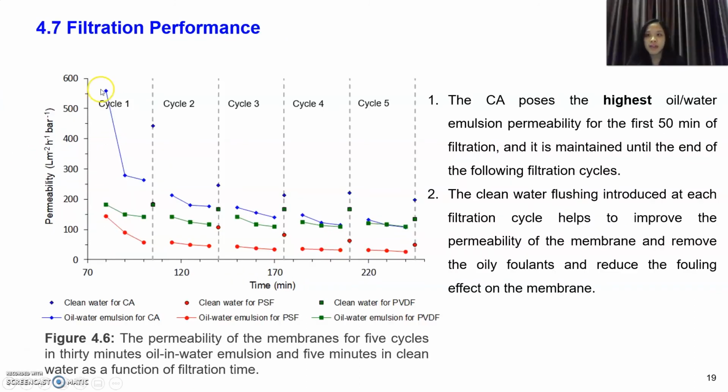Moving on to filtration performance. You can see from the figure that the CA membrane has the highest permeability for the first 50 minutes of filtration, and it is maintained until the end of the filtration cycle. This could be due to the high oxygen content in the membrane, which enhances the surface hydrophilicity, which is beneficial in repelling deposited oil droplets when treating oil and water emulsion. The CA membrane also has high surface porosity, which allows more water to flow across the membrane.